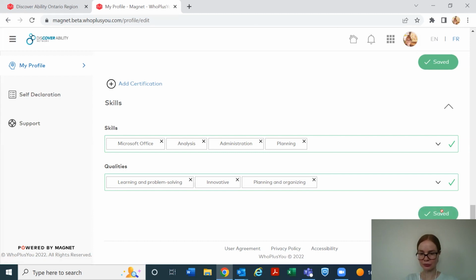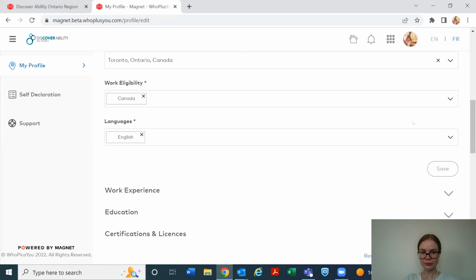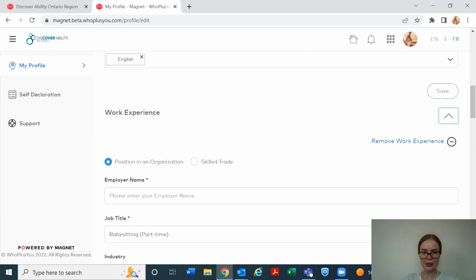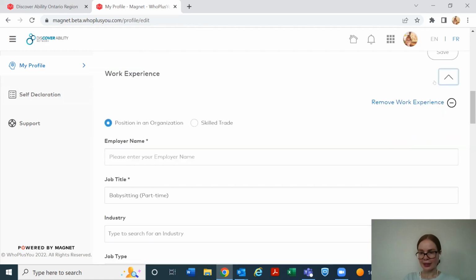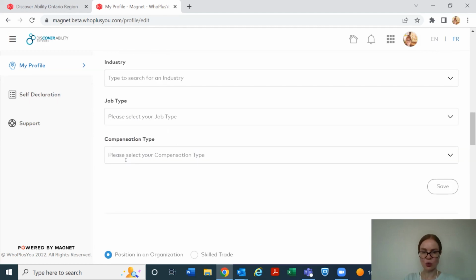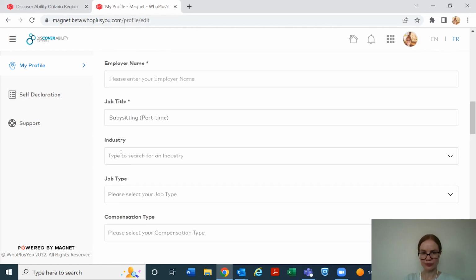If we went to our work experience, if we can have a look at that, not all the information is always captured. Is that correct? Not everything. So here's my work experience. And if I click that down arrow, it's going to show me some information here. So actually, if we go up, this individual has done babysitting, and they haven't put the employer name in because it's someone's private name. So that's why that's not in there.